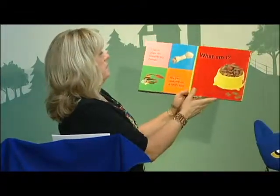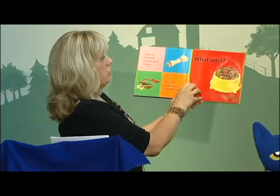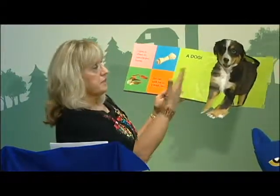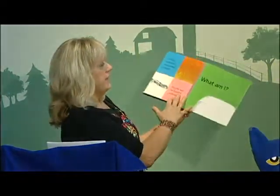What am I? I love to chew in biscuits and bones. You can walk me on a leash, too. What am I? A dog. And they'll love the element of surprise of this very large dog, you know, popping out at them.